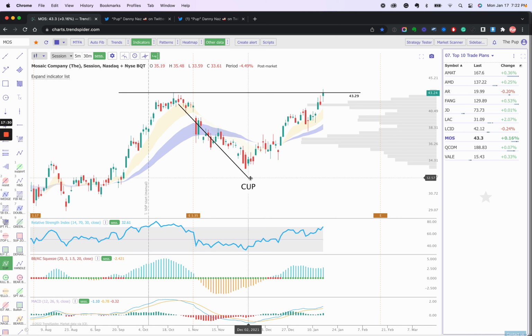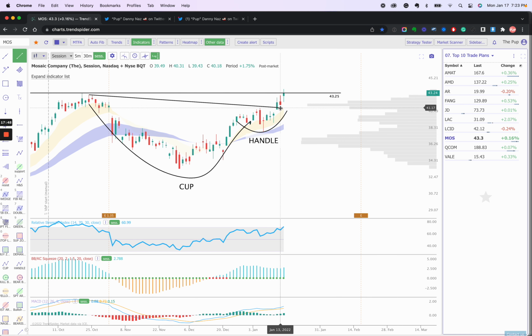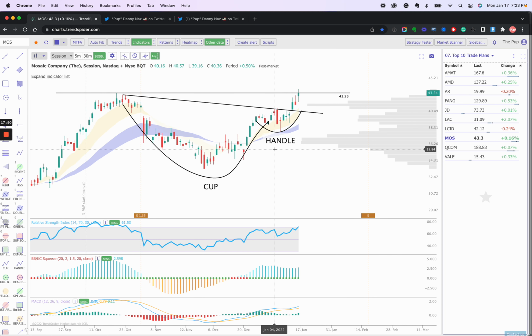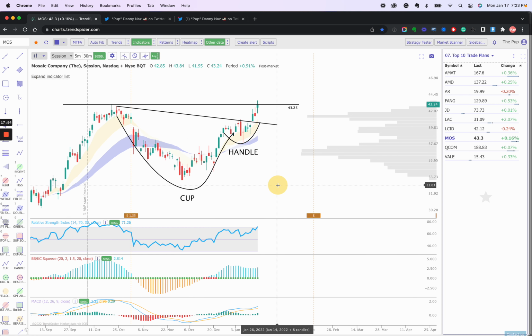Where this is our cup, and then this is our handle right here. And if that is the case, then we did get a break of the neckline right here. So, gonna keep a close eye. I want to see a daily close over 43.25.